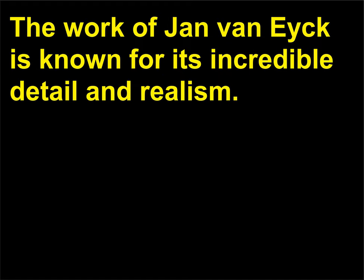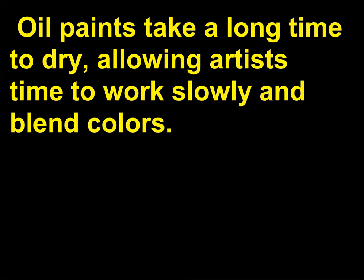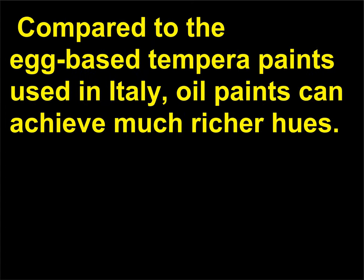The work of Jan van Eyck is known for its incredible detail and realism. Like other artists of Northern Europe, van Eyck used oil paints. Oil paints take a long time to dry, allowing artists time to work slowly and blend colors. Northern artists like Van Eyck built up layers of oil paint by applying many thin glazes. Compared to the egg-based tempera paints used in Italy, oil paints can achieve much richer hues.